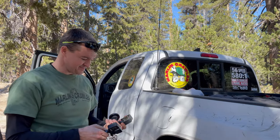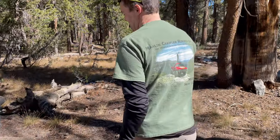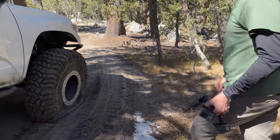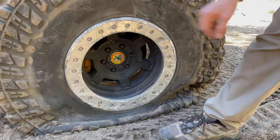Okay, we all know this guy. How's it going? What'd you do? Well, the slowest Tacoma sometimes isn't always the slowest. When you've got this engine, things like this happen. I don't really know how it happened. I don't know who put the rock there, but it hit pretty hard. Even with what, 5 PSI?